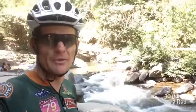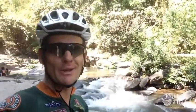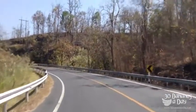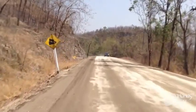A good place to swim. There's a big waterfall behind me. I'm going for a dip in the water. Hot, man. Hot up the climb. It's a mixture of surfaces. Very smooth, a little bit rough. Very hot and dry. Bit of roadworks here. An interesting climb.